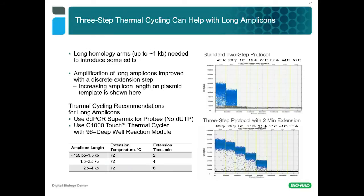Okay, so in particular, for large edits, a long homology arm might be necessary for effective edit introduction. Since one assay primer needs to sit in the targeted genome outside of the donor sequences, this can mean some long amplicons. This data shows how increasing the extension time while using a 3-step thermal cycling protocol can be useful in maximizing efficient amplification. The template shown here is a plasmid being quantified with an assay of increasing amplicon length. By adding a discrete 2-minute extension step, amplicons longer than 1 kb were amplified. Some thermal cycling rules of thumb for long amplicons are listed below.